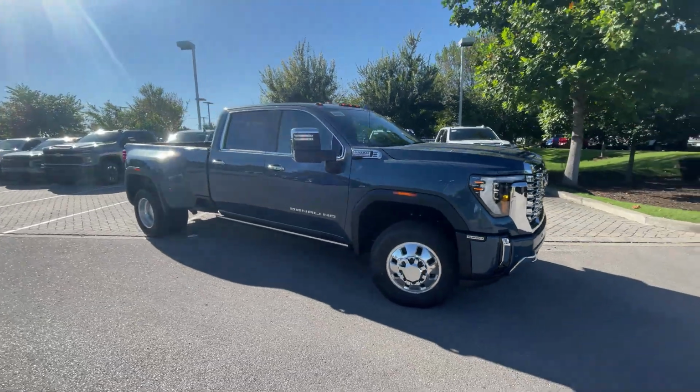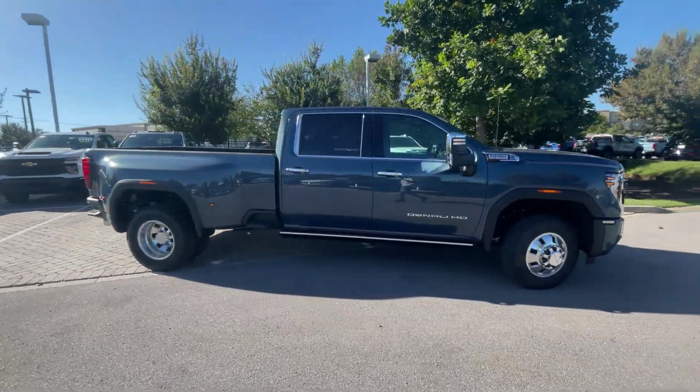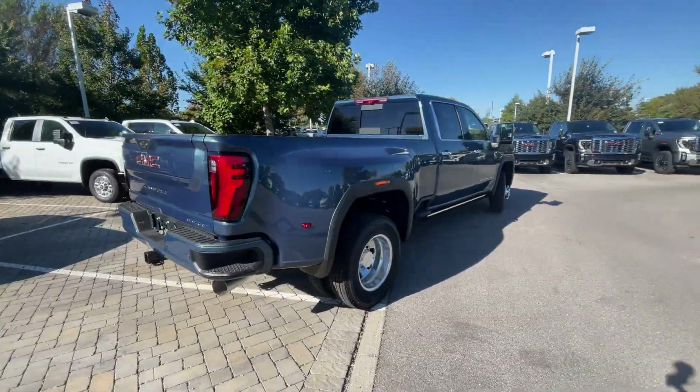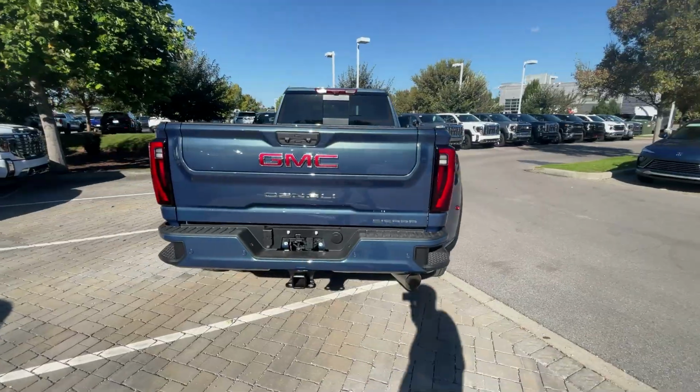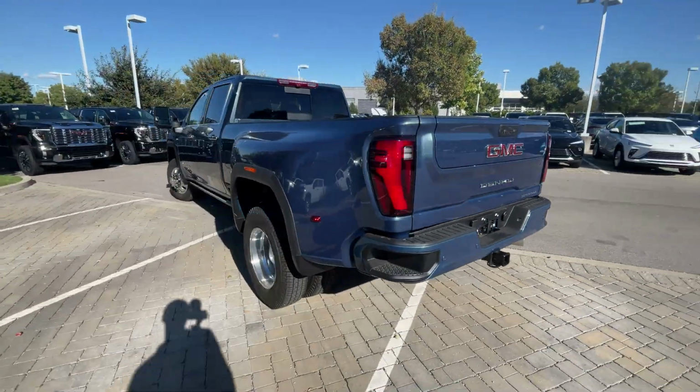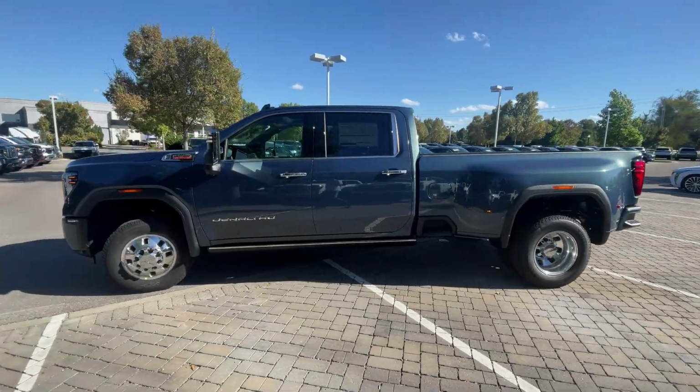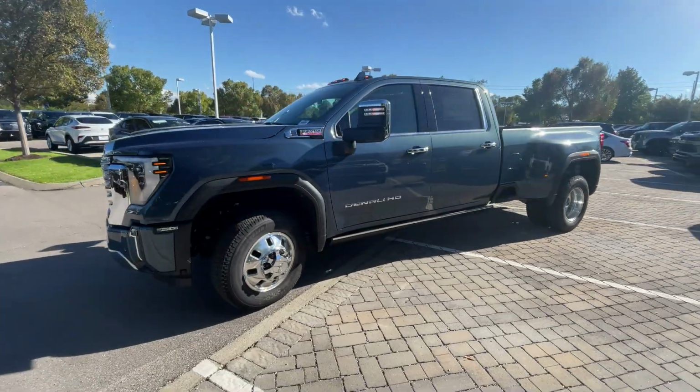So here we have a new 2026 GMC Sierra 3500 HD. This one comes in the Denali trim level. We have the Denali Reserve package as well. Downpour metallic is the paint, and then we do get jet black leather interior. The powertrain consists of a 6.6 liter turbo diesel V8 that's mated to a 10-speed automatic transmission.